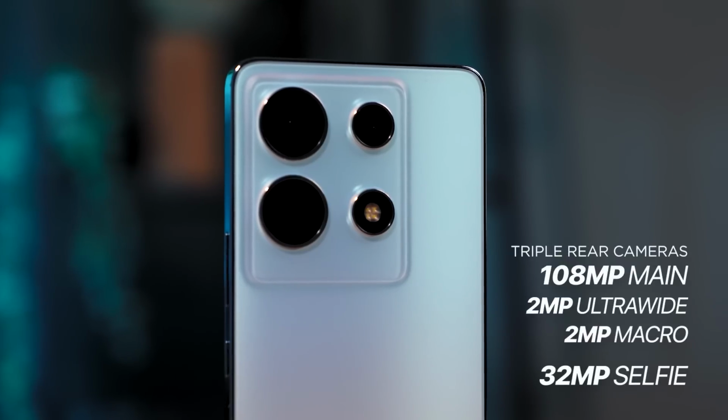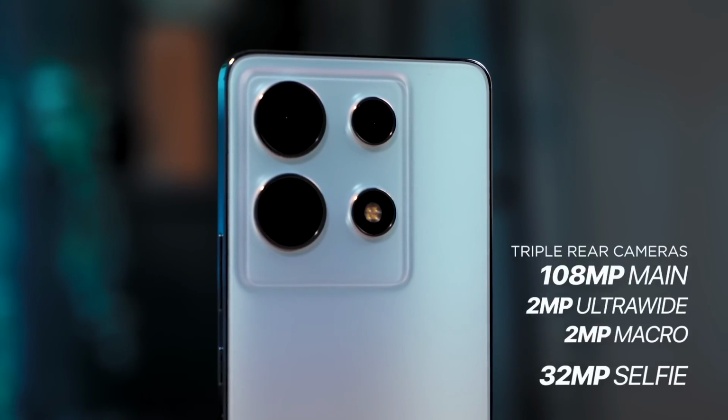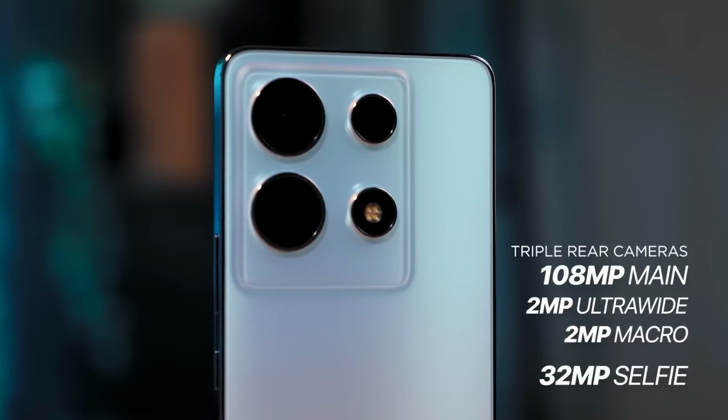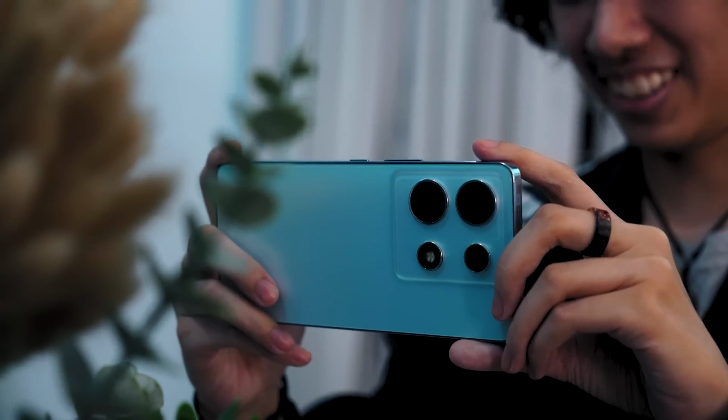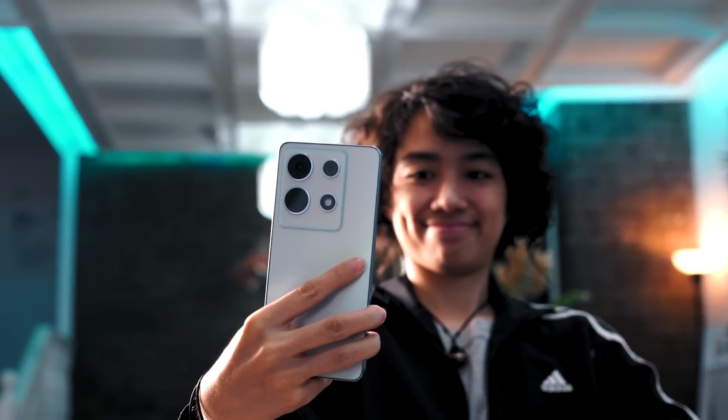As for the camera, the Note 30 VIP features a triple camera system highlighted by a 108MP main, a 2MP ultrawide, and a 2MP macro lens. Yes, you get a full 2MP sensor this time as opposed to the Note 30 5G's additional AI camera. The cameras are great as we expected, and interestingly, the colors do appear to be more accurate this time around, at least in perfect lighting conditions.